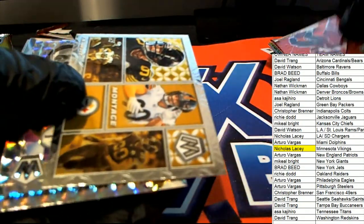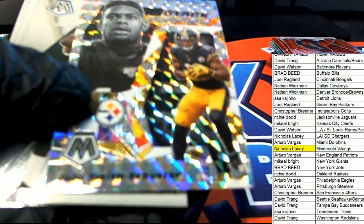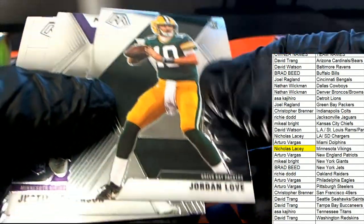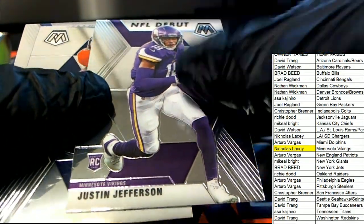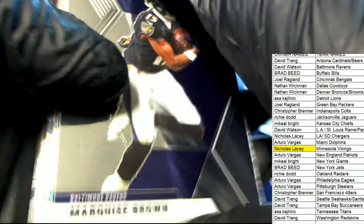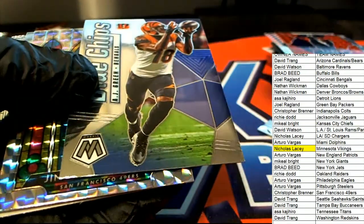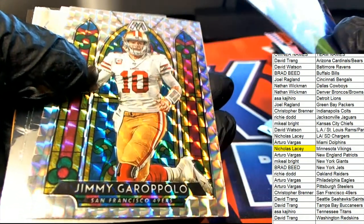Silver, Stefon Diggs, Buffalo. Tyler Johnson, Red Mosaic. TJ Watt. Juju Smith-Schuster. Justin Jefferson from Minnesota, Jerry Jeudy. Dick Butkus, Eddie George. It's a stained glass Garoppolo.